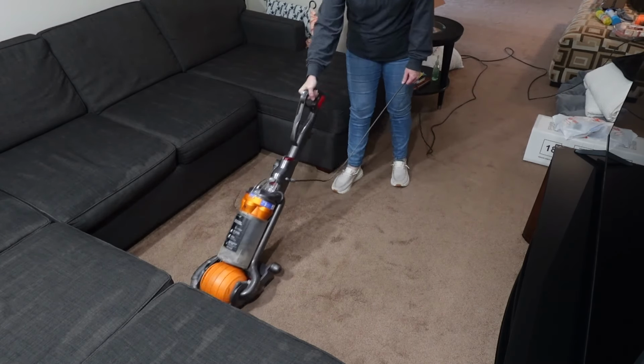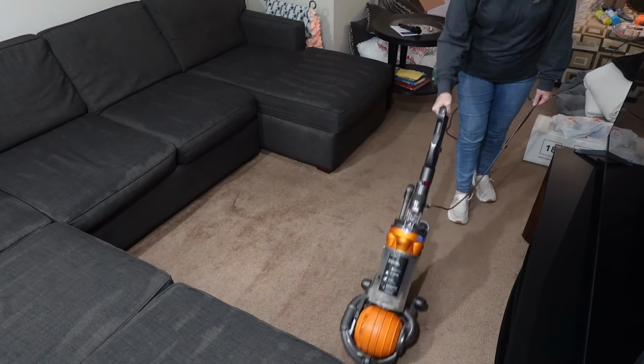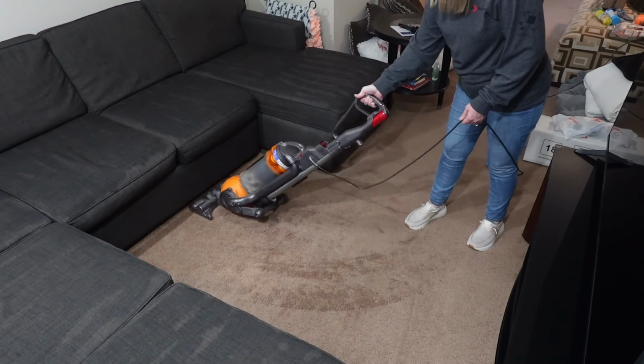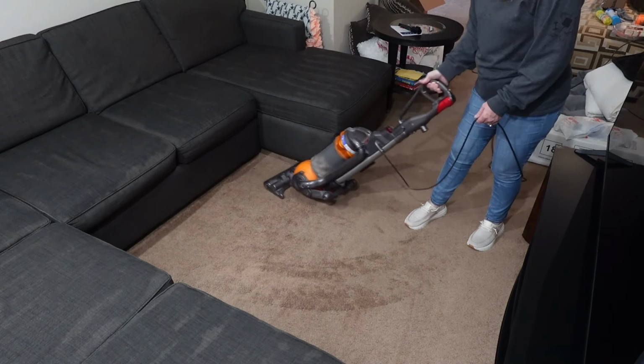Anyways, I went ahead and got this area vacuumed for her as well. And I was sitting here thinking about it, and I was like, this room would look really good rearranged, like in a different way.